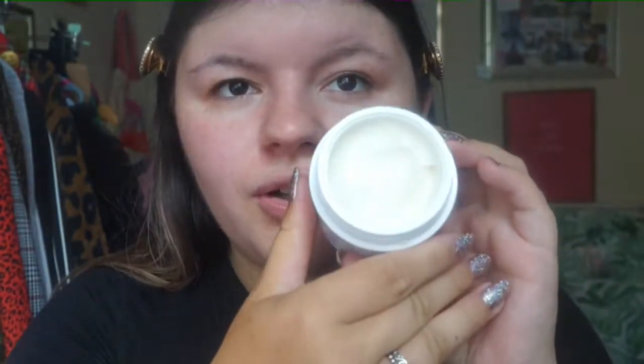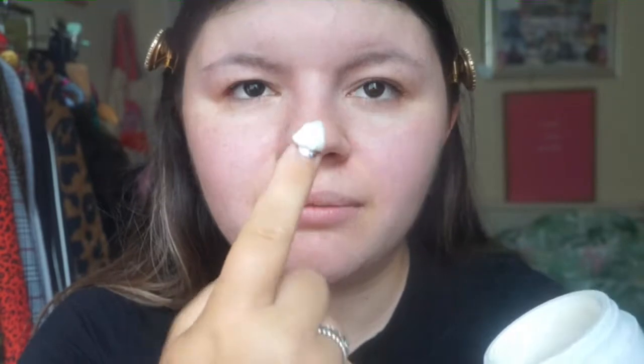So all I'm going to do is take a pea-sized, that's not really a pea-sized amount, but for me it is. And what I'm going to do is massage it into my hands to warm it up, like so. And then what I like to do is really apply it thick, and then I'm going to spend some good time massaging it into my skin, and obviously down the neck, because that's one telltale sign of aging, your neck.